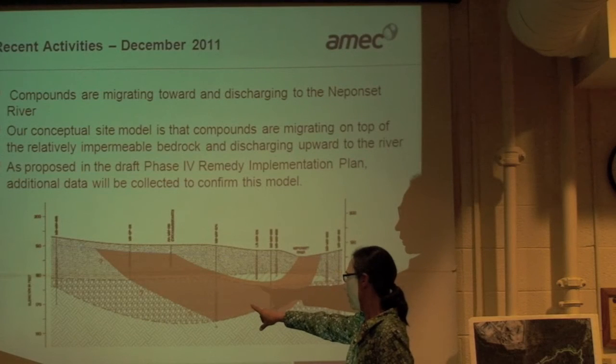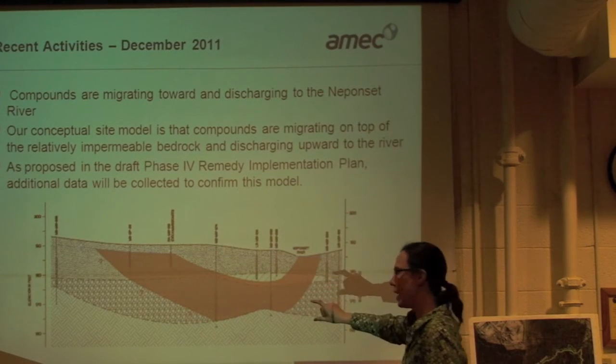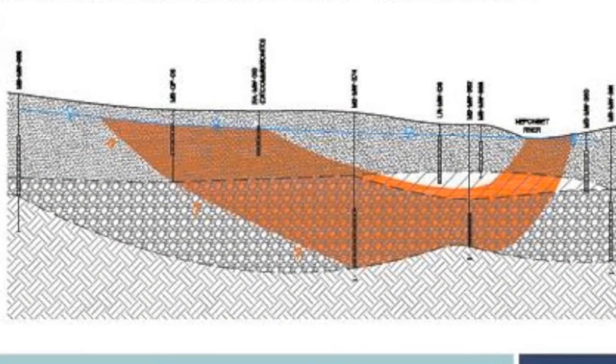We still have some questions about all the boundaries of this plume, but basically our understanding is that the compounds in groundwater are moving downward and then upward and discharging into the Neponset River. So this kind of gives you a three-dimensional picture. And to answer some of the questions that we have about delineation, our remedy implementation plan that I'm going to be describing in more detail addresses areas where we need more information about the concentrations and presence of the compounds. Next slide, please.